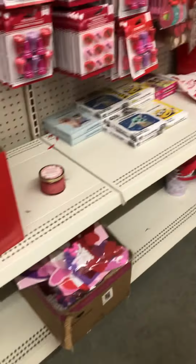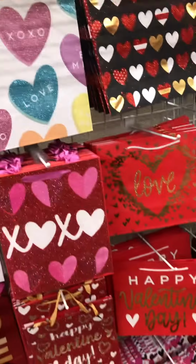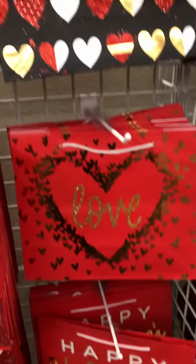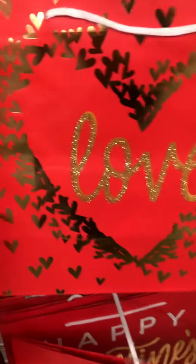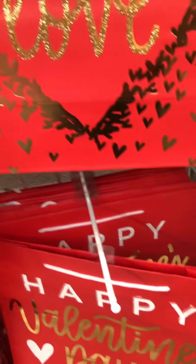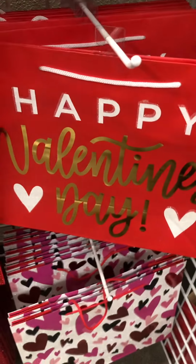So, let's take it around here. Oh, and then they got the cupcake things, too, y'all. All right, people. They got any kind of bags you want, y'all. They got them. So, oh, I'm in love with this one. This is cute. Look at that bling bling. That is beautiful. I love it. Look at the heart, y'all. That is cute. I might buy that just because. I got that on my table. This says Happy Valentine's Day.